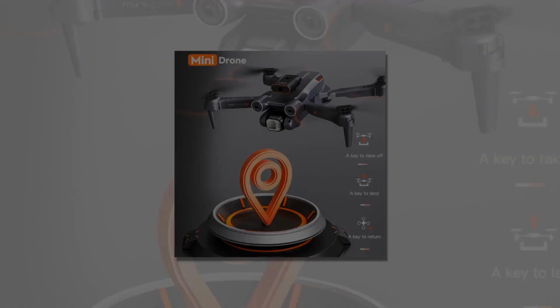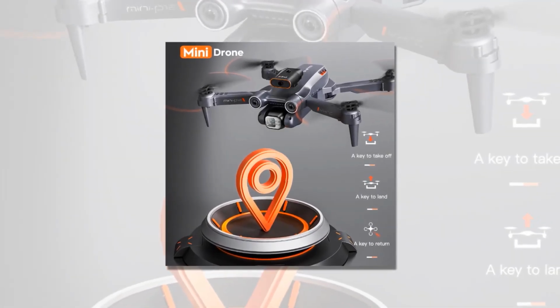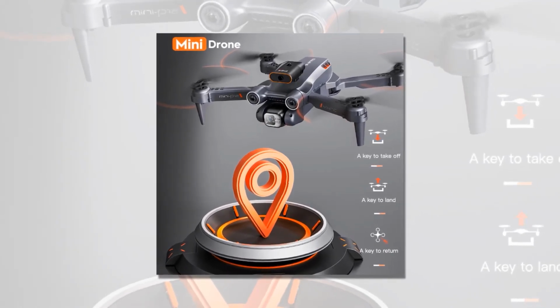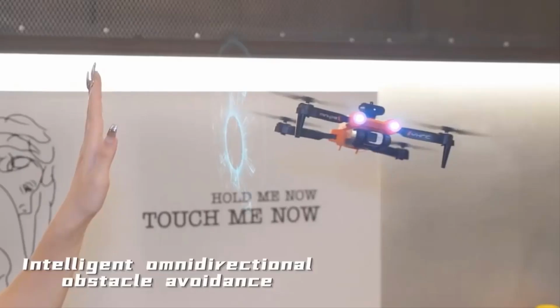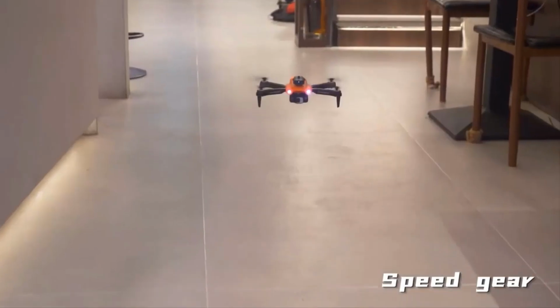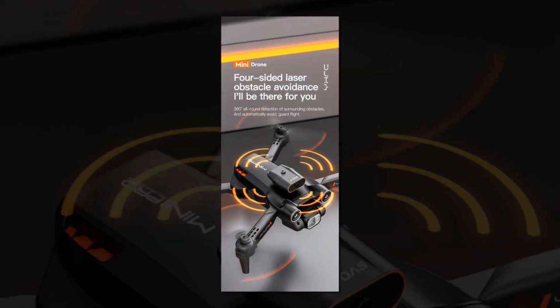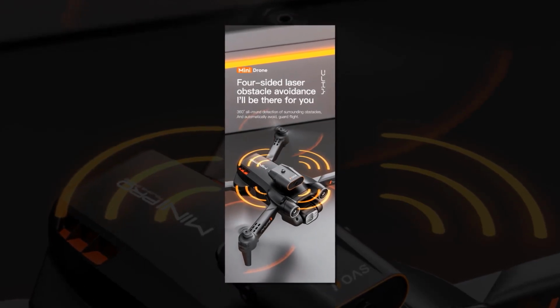And when it comes to capturing high-quality video and pictures, the P12 Mini Obstacle Avoidance 4K drone has everything you need. It comes equipped with a camera, video, gesture photography, Wi-Fi FPV, and optical flow positioning. But what really sets this drone apart is its intelligent obstacle avoidance feature. The drone uses sensors to detect obstacles, allowing it to avoid collisions and stay safe while in the air.